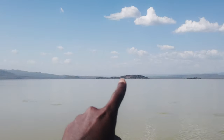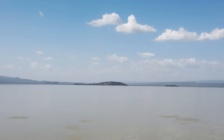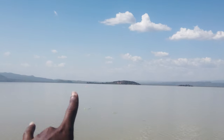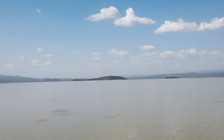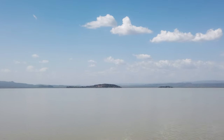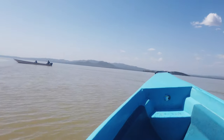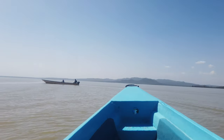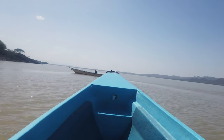So that's the island that had giraffes that were evacuated to the mainland. Yeah, all the giraffes and the animals were evacuated to the mainland because, again, the water levels were going up and they couldn't survive there. We are going to get some fish from these guys so that you can try feeding the eagles again. That was super fun.